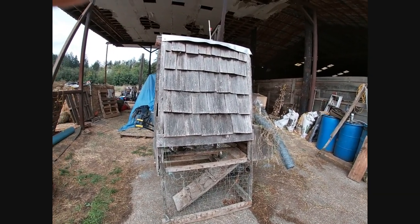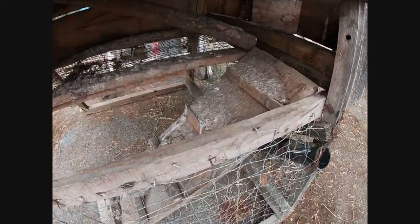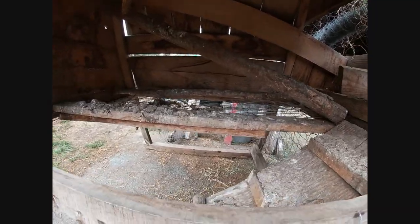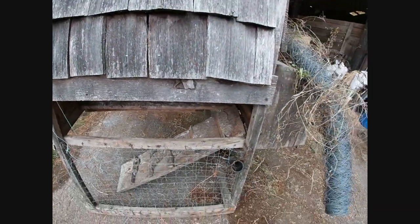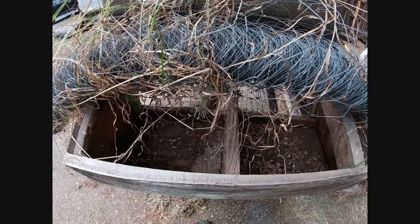It does need some fixing up, oh my gosh. And it does need some cleaning. We need to make it cat-proof and predator-proof, but it's pretty cool, though. It's got some nesting boxes there for them.